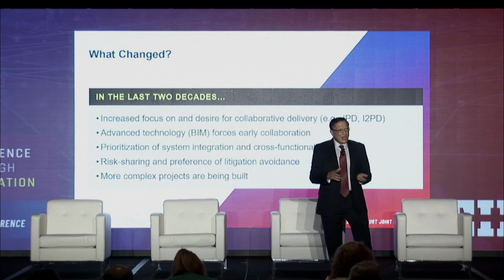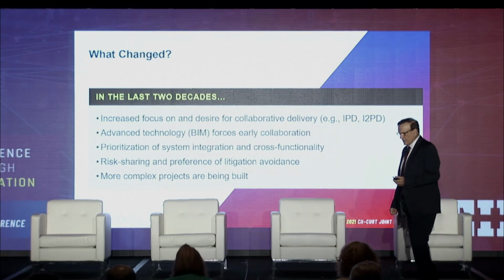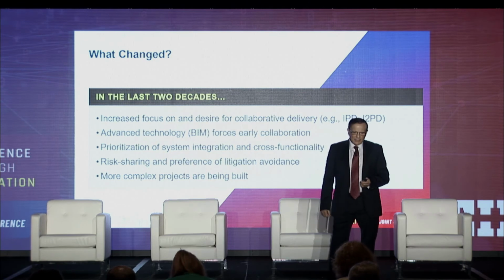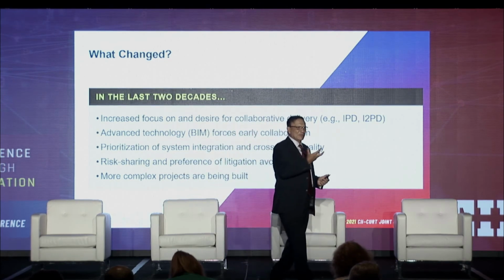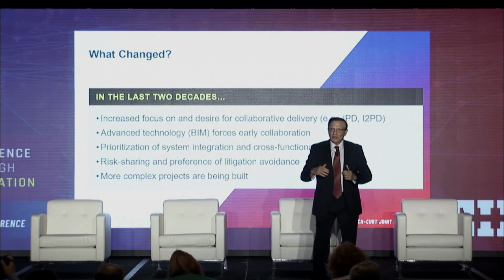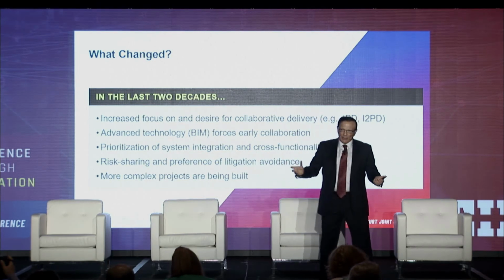So what to change? What's forcing us to do this? Of course, again, more collaboration early in the process, bringing the intelligence of the people together. BIM, developing the BIM model early requires the input of the electrical contractor, the mechanical contractor, the sheet metal contractor, the designer. So the technology is forcing change. If you talk about any of these new projects, they bring the people, the team, when the design is 0% complete.